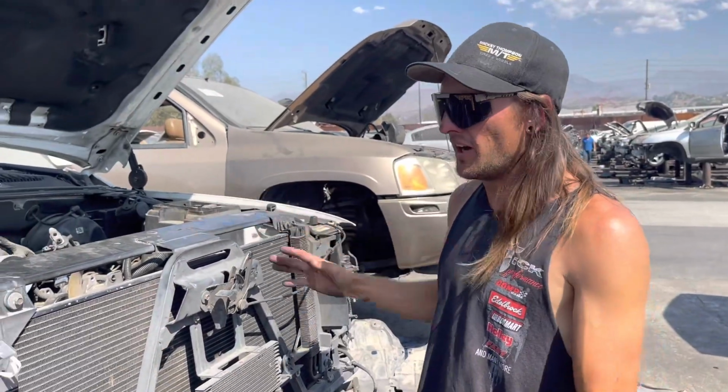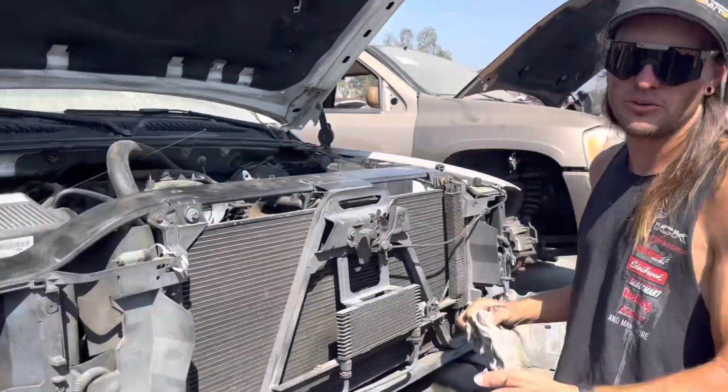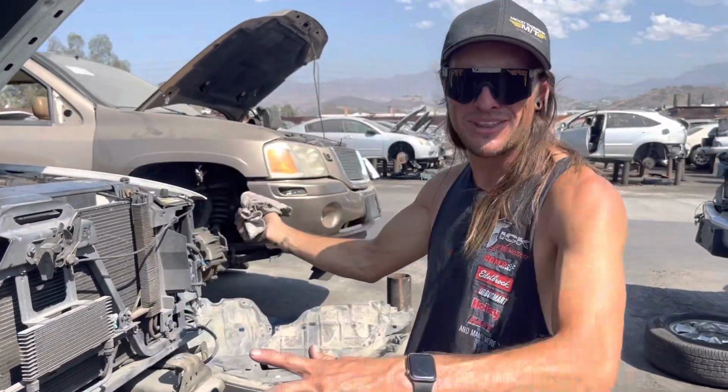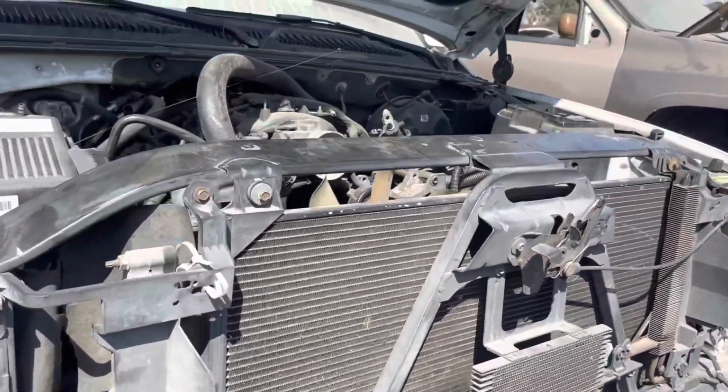Sure enough, literally deja vu. There was another white 2002 6-liter Denali. When we walked up, I thought it was the same one. I was like, wait, but that was weeks ago. And sure enough, no, it's not, because the motor's still here. So yeah, sure enough, there's another 6-liter here.